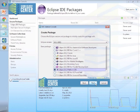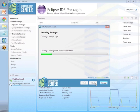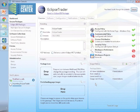You don't need to select Platform IDE for the Eclipse Trader example because they include the entire Eclipse distribution on their update site. But if your RCP application is just the extra plugins that you need, then you could select the base platform that you want to include. I'm going to say, yes, I want to deliver an RCP application. And now we need to wait a little bit while the Eclipse Trader gets imported.